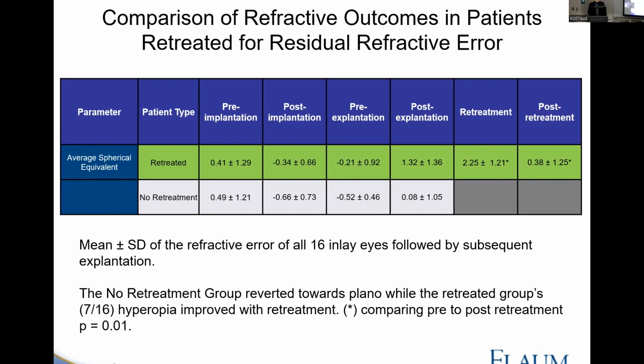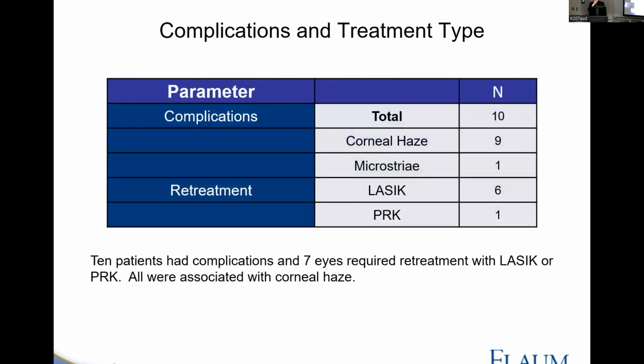Of those patients, 7 of the 16 had that treatment, and they were able to return back to plano afterwards. So the question is why, right? Why did this happen? As mentioned previously, 7 patients got hyperopic LASIK or PRK, so that's the distribution right there. But as mentioned before, these patients were pulled because of corneal haze. So the thought was maybe all the patients that became more hyperopic over time had corneal haze, versus the ones that didn't have the haze.